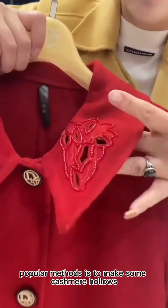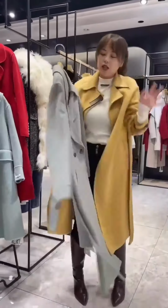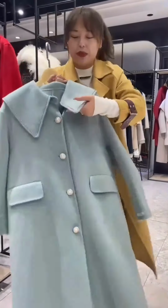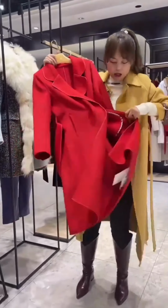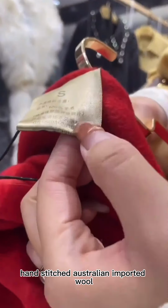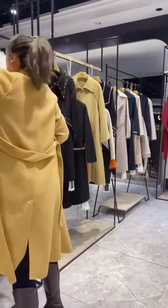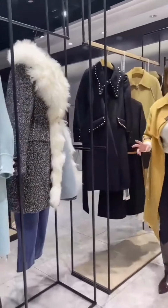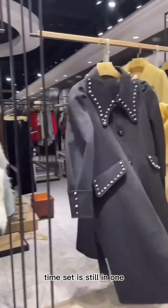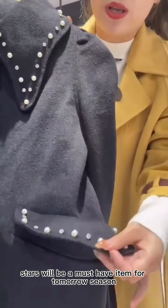One of the latest popular methods is to make some cashmere hollows. Hand-stitched, Australian imported wool. This is a must-have item for the coming season, and many stars wear it all winter.